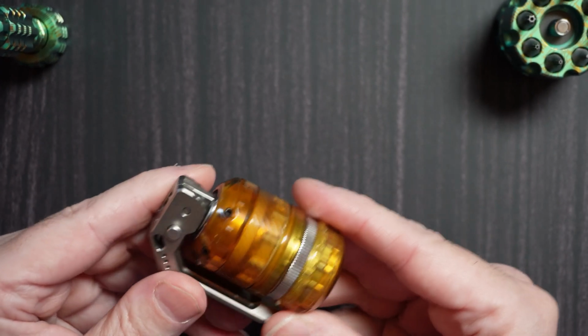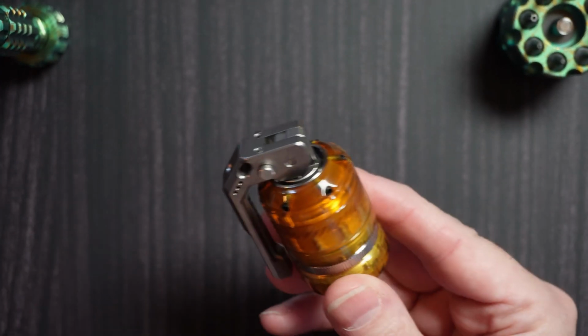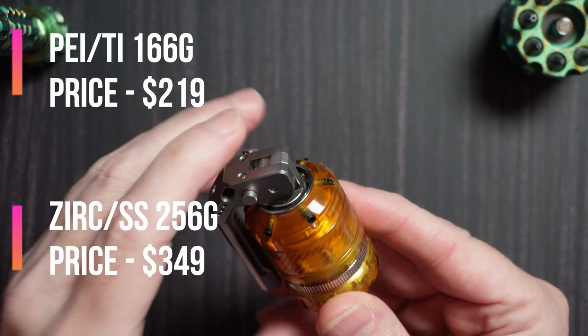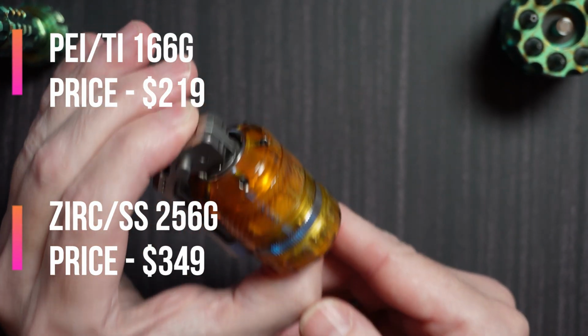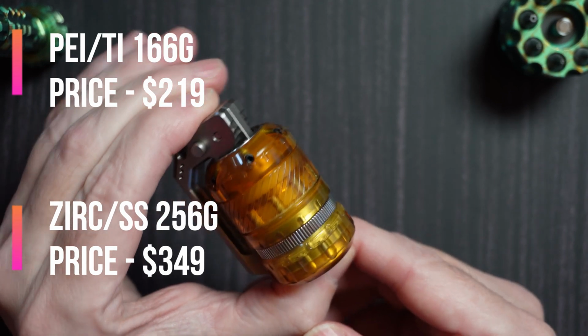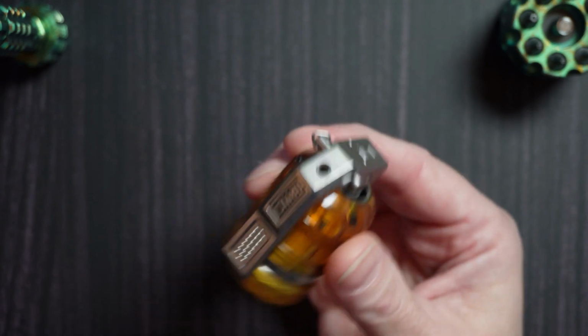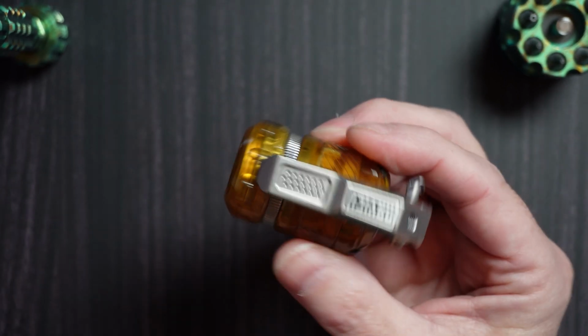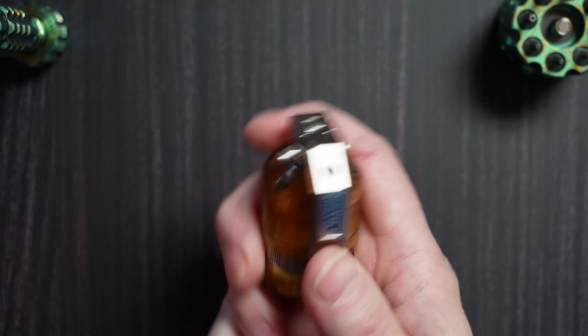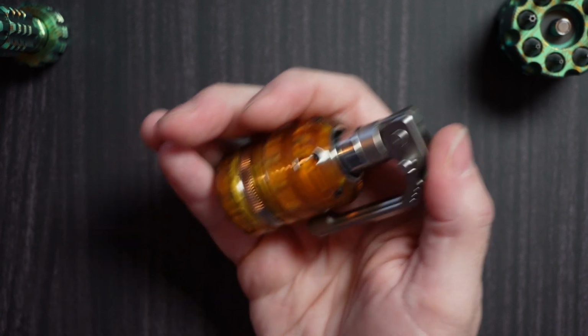You can also get this in zirconium. I think the weight is a little bit too much for me personally. You might love it, but the weight on this one is 166 grams, and I think the zirconium one is about 265 or 270. So the weight is substantially heavier. And this one is already pretty hefty. You feel like you have a quality fidget in your hand as soon as you pick this up. There is no doubt about it.